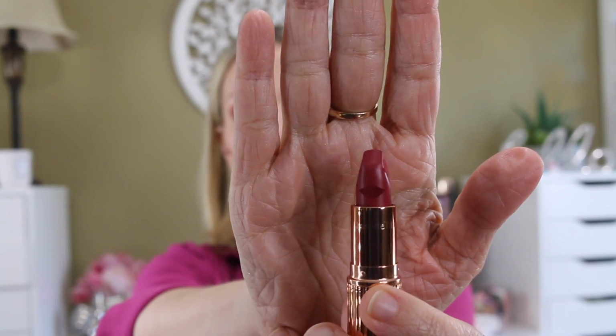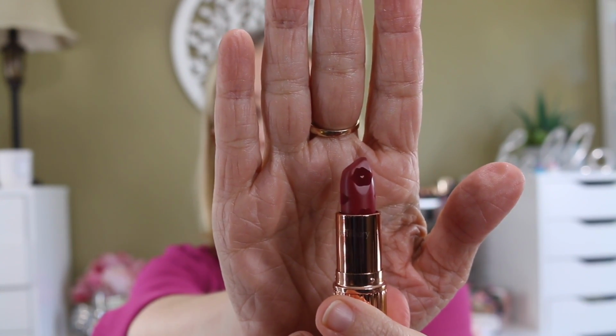moving on along. And the last one in this collection, but certainly not least, is the one called First Dance. This one is described as a blushed berry rose lipstick for a pretty rose petal pout. Oh, so beautiful. And again, it has that beautiful detail of the lips. When I see this one, the very first thing that hit my mind was Walk of Shame with a little bit more berry tone. So here's the color. Oh, it's just gorgeous.